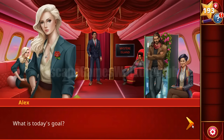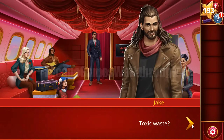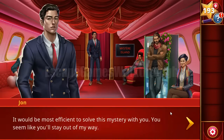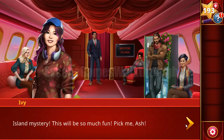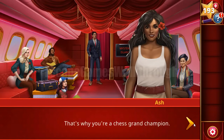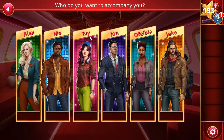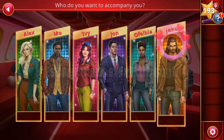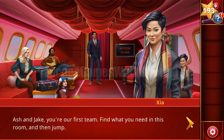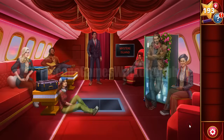Let's read all these dialogues. So the task is to solve the mystery of an island, and then let's talk to every one of them. Now let's select the partner. So let's select Jake from the very beginning. And there is no certain difference whom to choose, just the person whose dialogues are to be read.